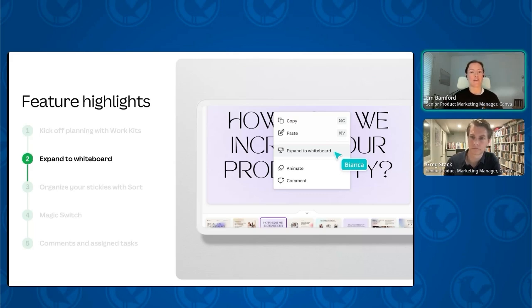So if you're building out your campaign or a marketing strategy deck, you can actually expand to whiteboard and put your rough ideas down immediately without losing any context, which is really important for people like me who get a little lost.